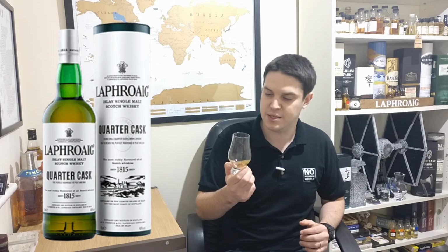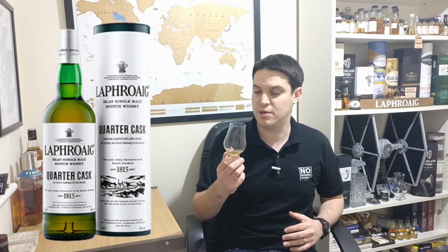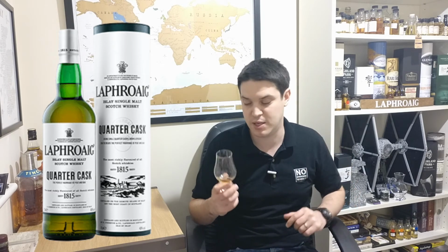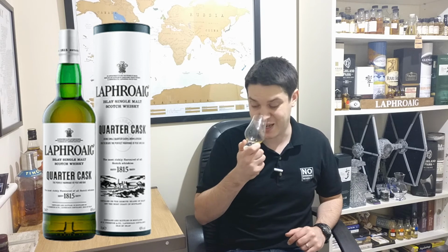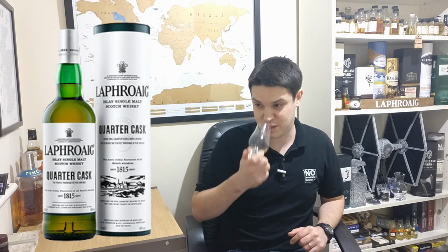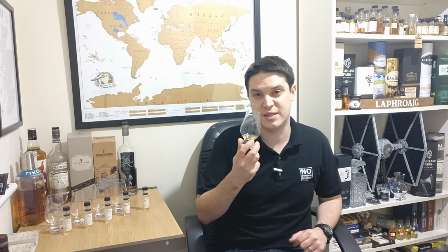The idea behind that is it will mature faster because the liquid has a greater surface area contact with wood, so it finishes for several months. Don't know exactly, maybe when it's ready they just let it out, but it should age much faster than the larger casks. But again, it's also £40, so that's about the same as the 10-year-old.